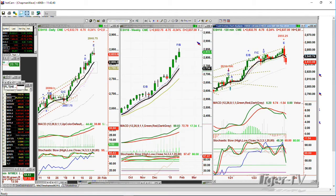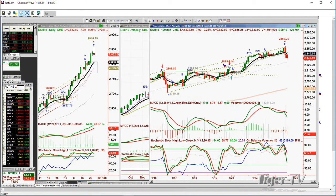See, this is what's nice about learning how to draw trend lines. See this trend line here? Look how this trend line on the 120-minute chart, from the 2809.5 high that was made back at about 4 o'clock on the 17th of January. Look how all these highs hit that line.